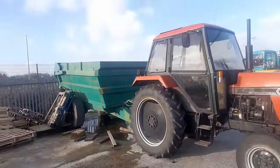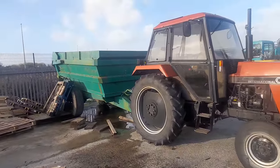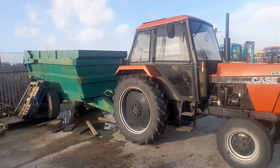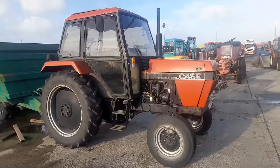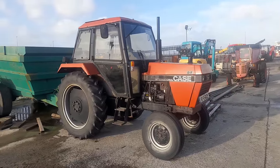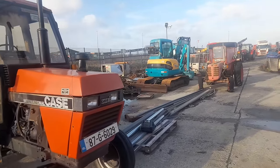Right, guys, we started down the other side. We have a lovely Case here. These are a fantastic tractor. The last of the David Browns, even though I think the very last of the David Browns was the 5150s, the 5130s, and that kind of stuff. They were the complete last of the David Brown tractors. That was the last of the David Brown design, we'll call it.